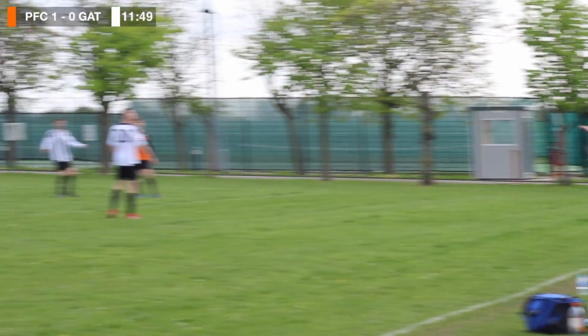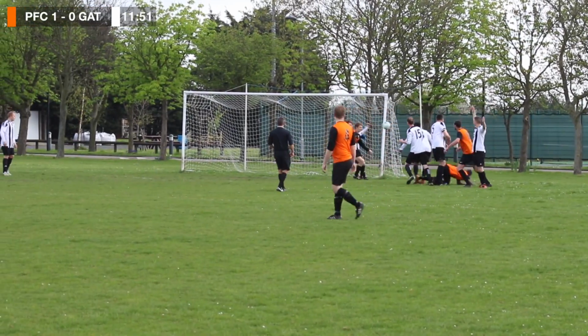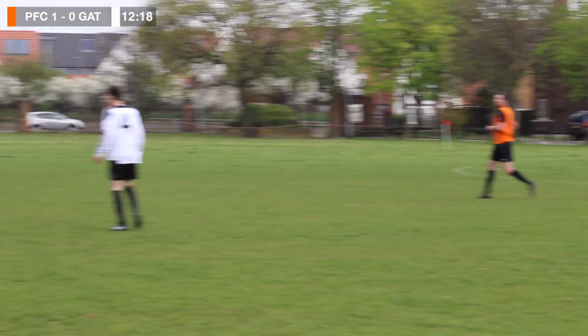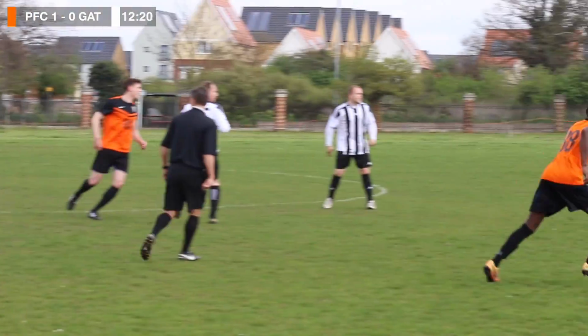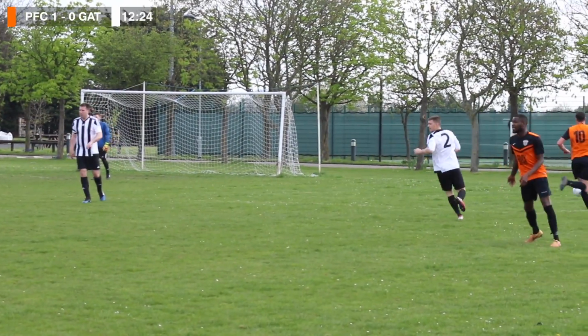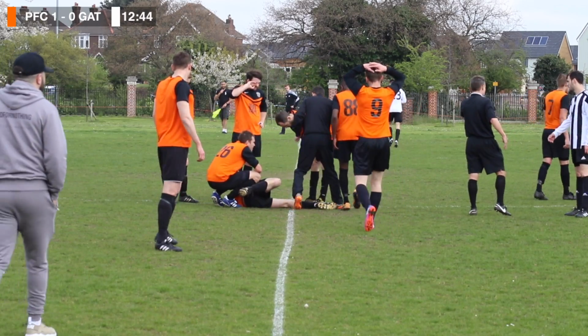And so it's Elliot with that long throw into the box. It's over Mike's head, hits Kieran, and that goes out for the goal kick. Goal kick's taken by the number 5, and on the end of it, as per usual, is Kieran. And as the ball goes through, Nick looks to get onto the end of it, but the referee's blowing up, and we've got an issue.